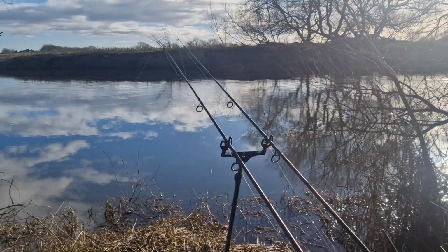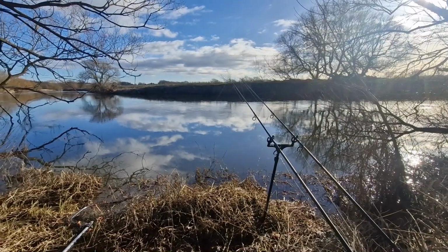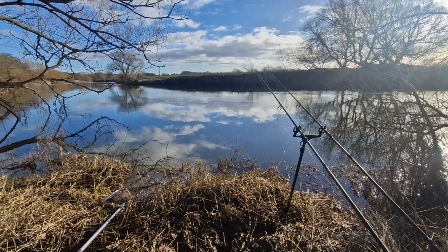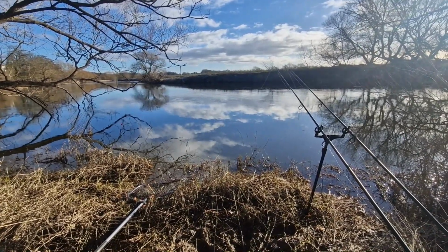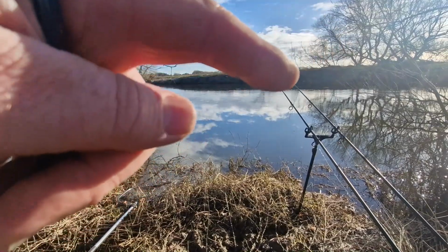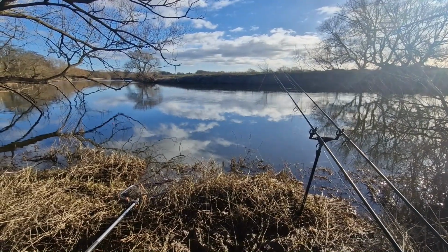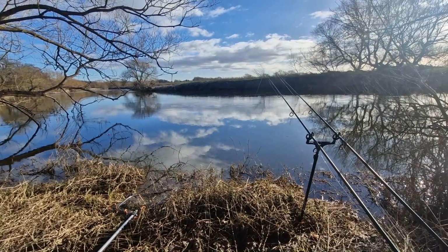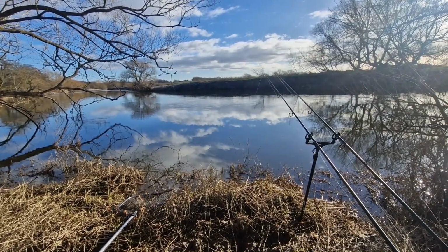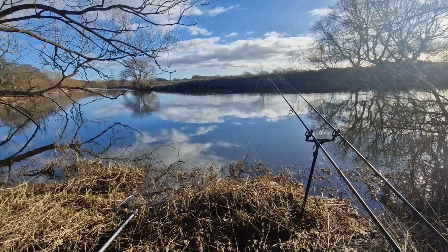And this spot, if I spin you round, I don't know how good it's going to show up on here, but it's a cracking spot. It's nice and deep, probably the deepest part of the river that I've found around this area. You've got a nice big slack area, the crease is out here. It just screams pike, doesn't it? But I think I've only caught 2 pike from this spot and fished it about 5 times.